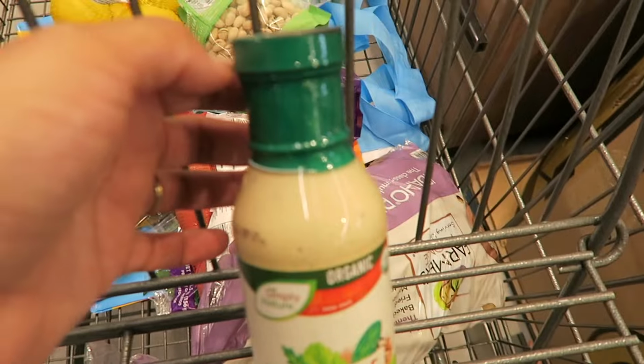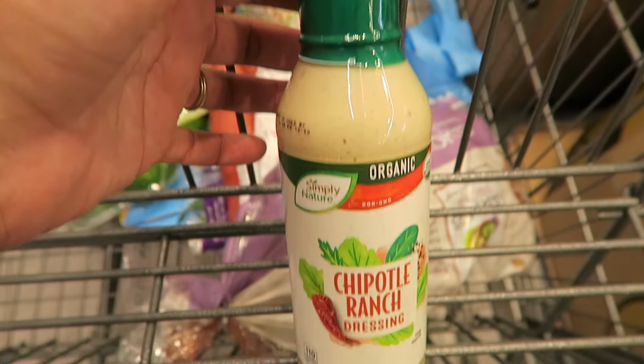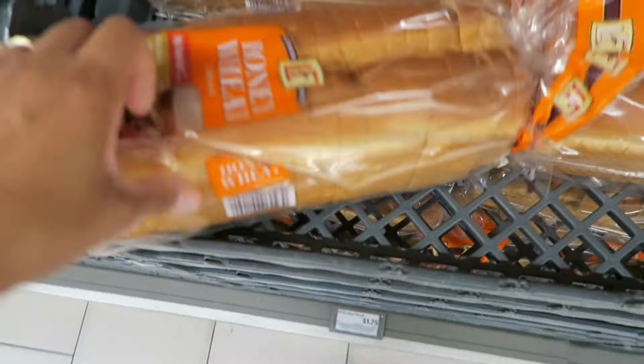Let's see if this one tastes like the Chick-fil-A. I think it's like the salsa ranch. We'll have to try it and see. They have like really healthy bread too. They have the keto bread at Whole Foods and whole grain. But I'm gonna get this one because the kids like honey wheat.